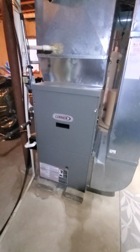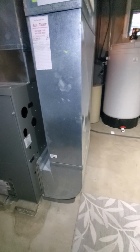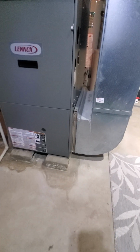Existing 21-inch cabinet. It is a high efficiency, so some PVC pipes. 88,000 BTU. Your return drop is coming in at 25 by 10. Existing filter is 16x25x1.